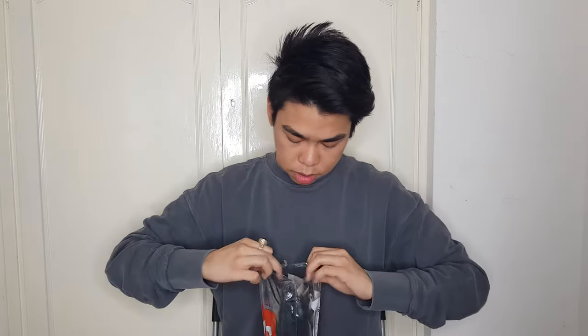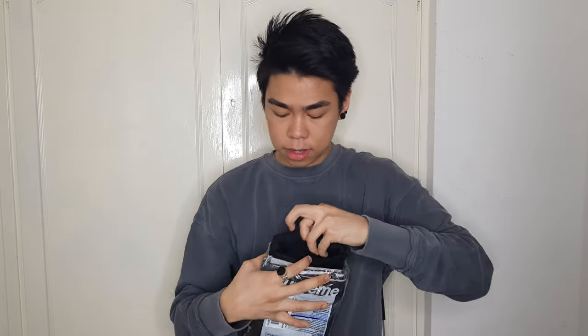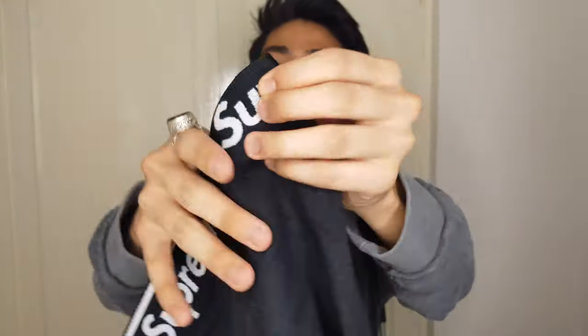Open this part. So this pack of Supreme that is in collaboration with Hanes, it's four boxer briefs, and let's see one open. I got the size small. It's like 28 to 30 in the waistline and 70 to 75 centimeters. So here we go, guys. We have the Supreme printed over here in the garter, and then it's like the classic Hanes boxer brief. So nothing to say about it.